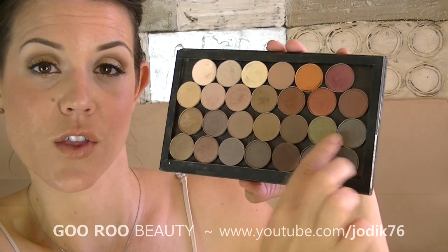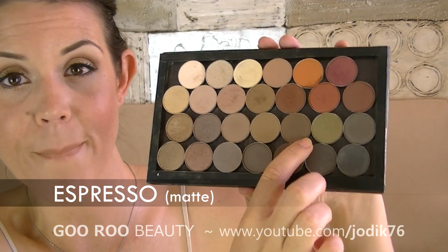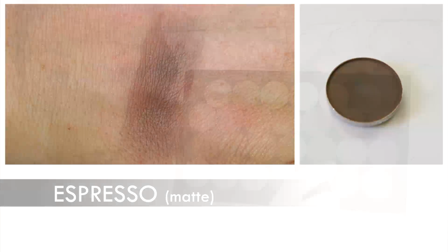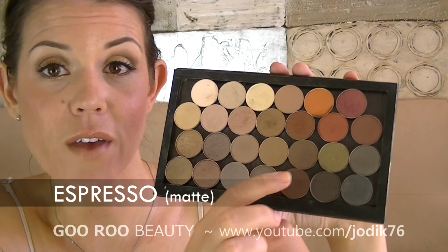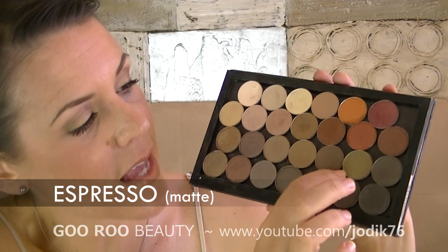Moving out to the last three shades of this row, we've got Espresso. Espresso is a matte, cool toned brown, really nice for a smoky eye. Again, you can use this as a lovely brown liner both above and the lower lash line. Really nice in the outer V or to give you a little bit more drama to the crease area.